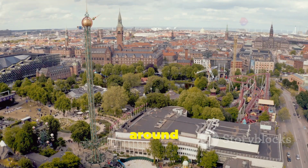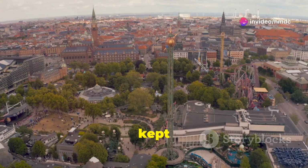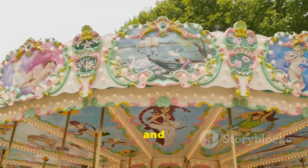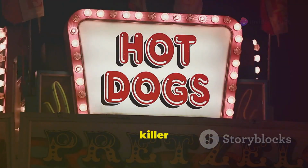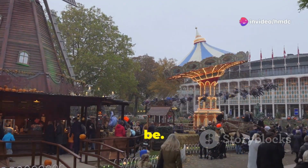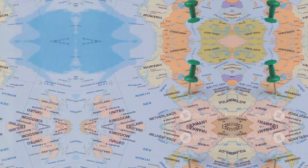Tivoli Gardens has been around since 1843, which is crazy old, but they've kept things fresh with new rides and attractions. The real star of the show here is the atmosphere. It's just so charming and whimsical, you can't help but feel like a kid again. Plus, they have some killer hot dogs. So, if you're looking for a good time in Copenhagen, Tivoli Gardens is the place to be. Just maybe skip the hot dogs if you're planning on riding the demon.